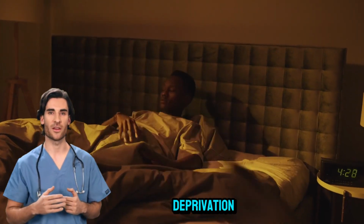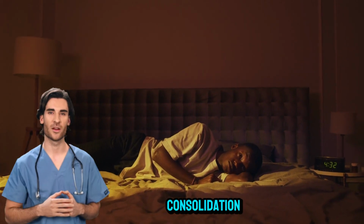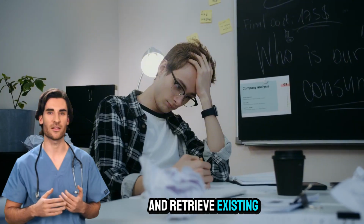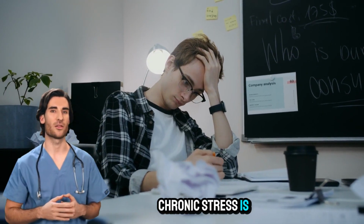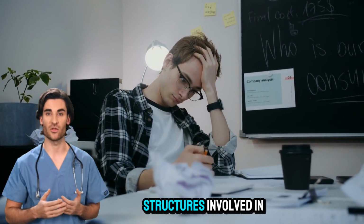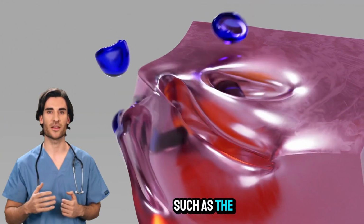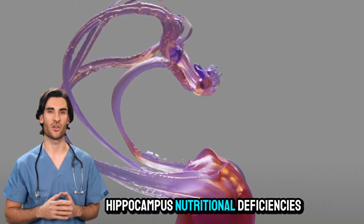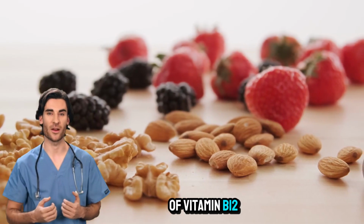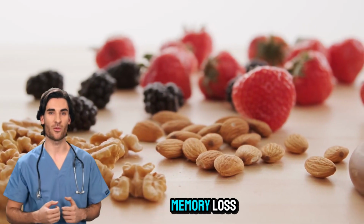Chronic sleep deprivation interferes with memory consolidation, making it harder to retain new information and retrieve existing memories. Chronic stress is also harmful, as the stress hormone cortisol can damage brain structures involved in memory, such as the hippocampus. Nutritional deficiencies, especially a lack of vitamin B12, are another lesser-known cause of memory loss.